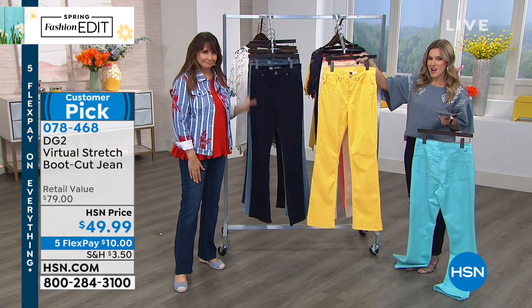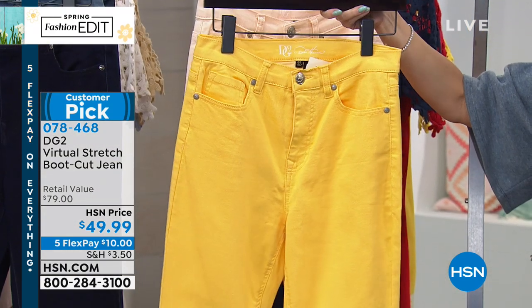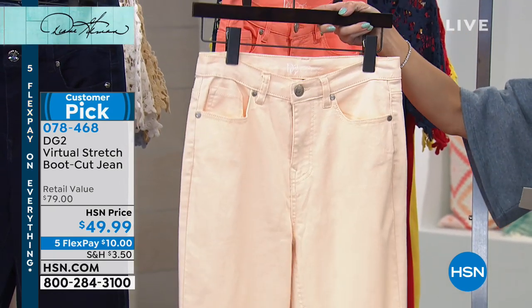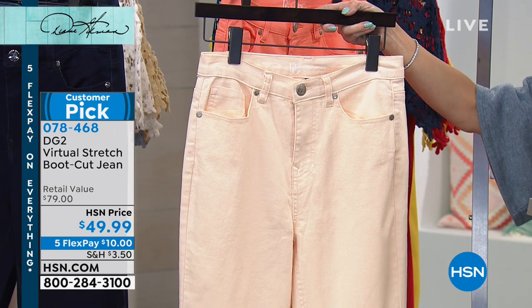It really is. Here it is in the one we're calling yellow. It is a true sunshine yellow. I love this yellow though. It's perfect. Then if you want to go with the tone that is our lightest kind of in these fashion colors, this one I believe is the eggshell.